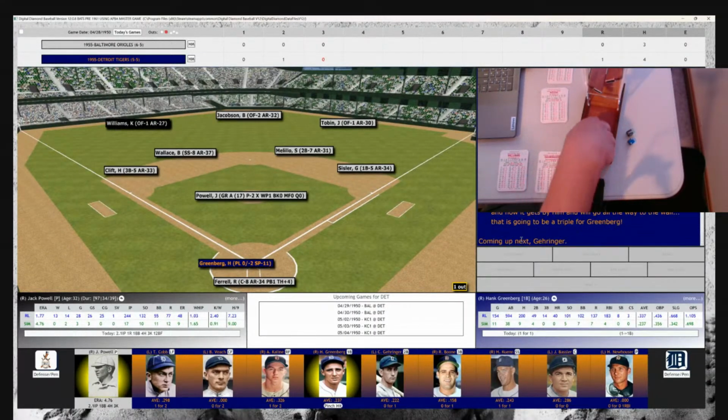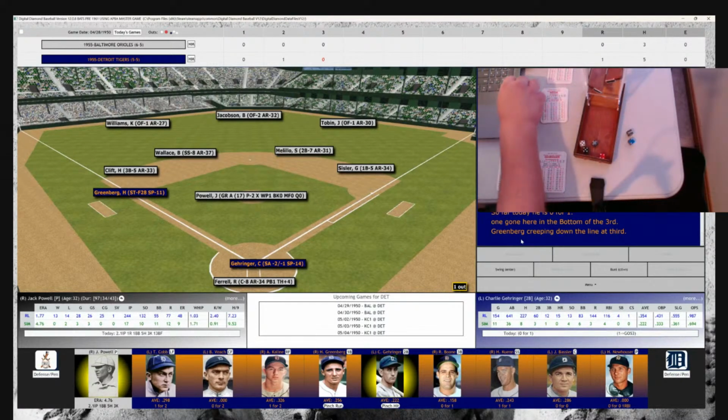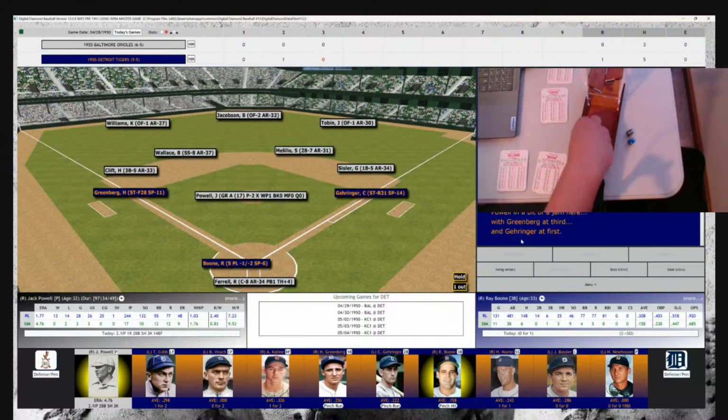The Orioles will play back, again not wanting to give up too many runs here. 1 out. And Charlie's up. Charlie's 0 for 1, grounded out in the third his first time up. That's going to be a base on balls. That does set up the double play, and Boone's not very fast. So now you got first and third and 1 out.